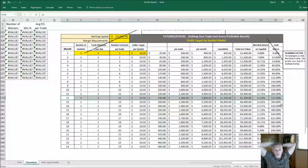If you're comfortable at 12 contracts, maybe you're comfortable at 10, and then you add another symbol to the mix. So, you know, there's all kinds of ways to approach this. But month 12, let's say that you've gone through 1 year and you're very comfortable with what you're doing. So now you start ratcheting up even more. So you go down to month 24 and you carry it all the way through.